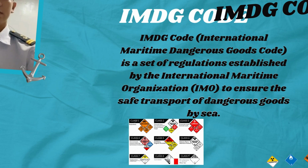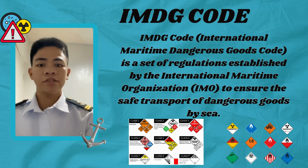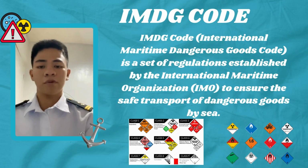What is IMDG code? The IMDG code is the International Maritime Dangerous Goods Code. It is a set of regulations developed by the International Maritime Organization (IMO) to ensure the safe transportation of dangerous goods by sea. It provides standardized guidelines on packing, labeling, documentation, and stowage of hazardous materials to prevent accidents, spills, or other incidents that could endanger the crew, ship, environment, and coastal communities.